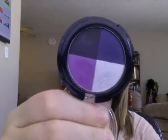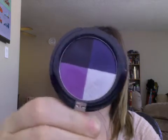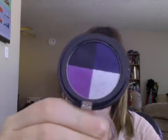Another product is an Annabelle eyeshadow quad, and this is from their For Show line. This is a makeup brand you can get in Canada. It has a black, a navy blue, a purple, and a silver. When I first got this, I was wearing it quite a bit, so I did get a lot of use out of it, so I'm not feeling like it was a complete waste.